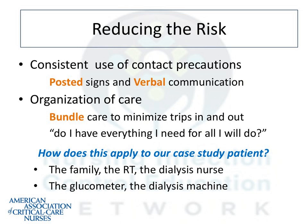In addition, as nurses, we can think about how we organize our care and the impact that will have on contamination risk. If we can bundle our care to minimize our trips in and out of the room, that can make a difference. I don't think anyone comes to work and is excited to find out that their patient is on contact isolation. It's an extra step, and it feels like it takes extra time to go in and out of the room. So the fewer the trips we can take in and out of the room, the more time we save, and we reduce the risk of contamination, because fewer trips means fewer opportunities for CRE to be carried from the patient's room out into the ICU environment.